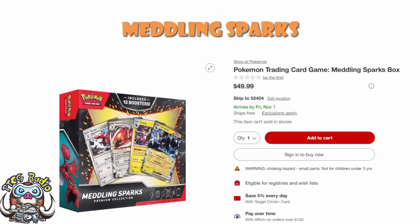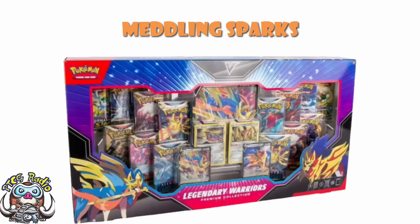We're seeing a bunch of these products which are just a whole bunch of packs and straight reprints. Hey, it's got a new jumbo. The other day I showed you the Legendary Warriors Premium Collection, which was very much the same kind of thing, whereby you got yourself a whole mess of packs, 14 I believe in that one, and then you just got a reprint of Zacian V, reprint of Zamazenta V, reprint of Zacian, reprint of Zamazenta, and then a jumbo Zacian V. And that was it. There was nothing particularly new or exciting other than the jumbo.